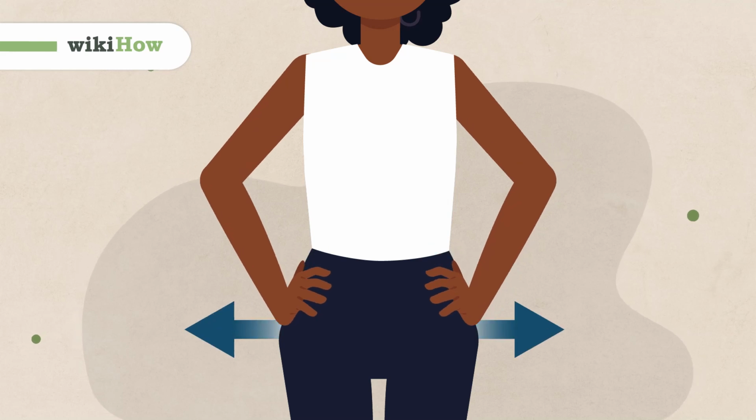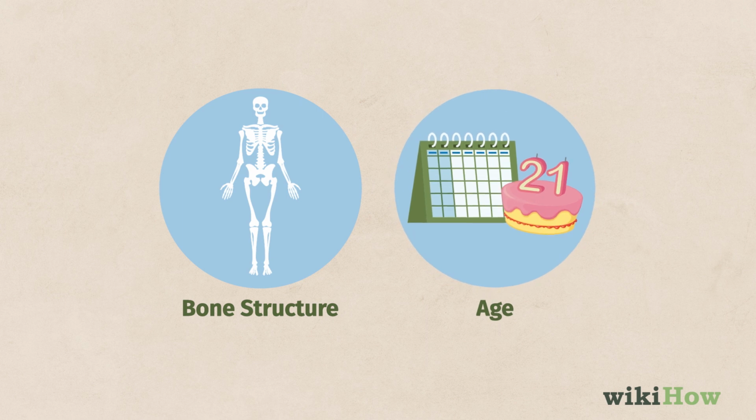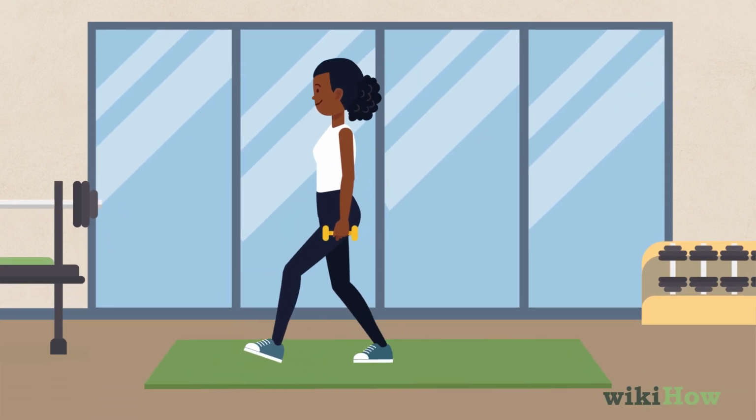The width of your hips depends a lot on factors like your bone structure, your age, and where your body naturally stores fat and muscle. However, there are a few things you can do to enhance those curves.